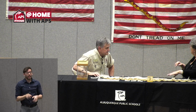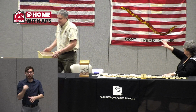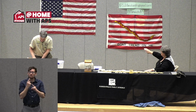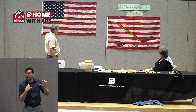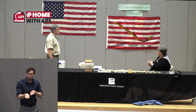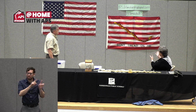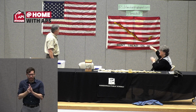Now, while you're getting our little rattlesnake out, I want to point out the flags that are behind us from the American International Museum. Of course, we have our regular American flag here with the 50 stars and the 13 stripes in red and white. But we also have a Revolutionary War flag here that says, "Don't tread on me." And it's just one example in our history in America of how snakes have been used to represent things. And good, bad, or indifferent, whether you like snakes or not, it's interesting to see the snake represented in that flag.